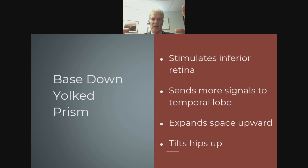It expands your space upward. And what do you think will happen to you if you expand your space upward? I have people that hate looking down when they walk. It bothers them, but they have to figure out where their feet are going. And so sometimes I can use prisms to alter their space so they don't have to look down as much.